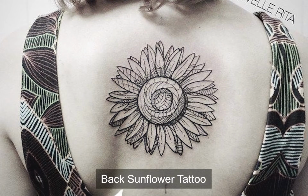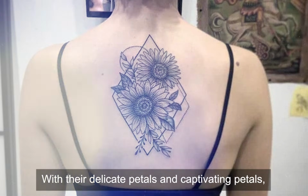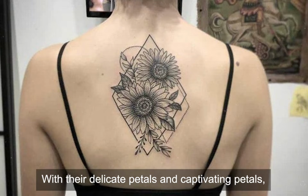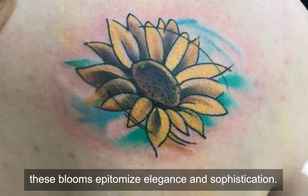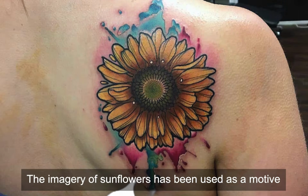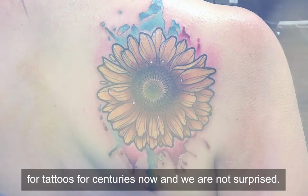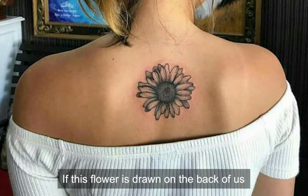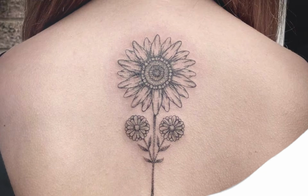Back sunflower tattoo. Sunflowers are the epitome of elegance and femininity, with their delicate and captivating petals. These blooms epitomize elegance and sophistication. The imagery of sunflowers has been used as a motif for tattoos for centuries now, and we are not surprised. If this flower is drawn on the back of us, then it will be something special.